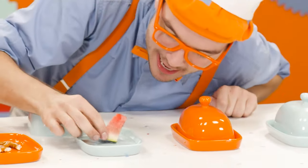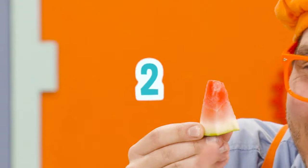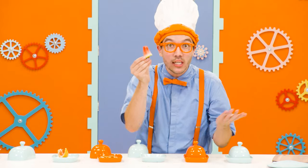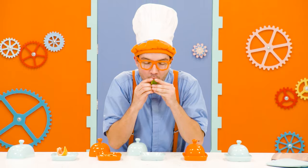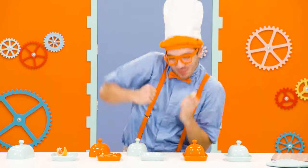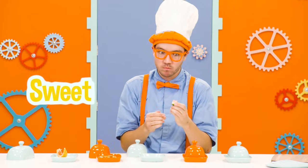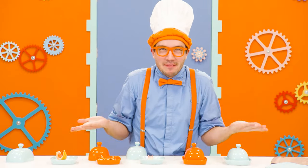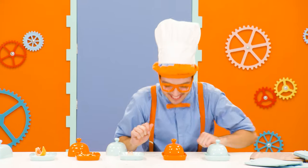Oh, look at it. It's a little triangle. Yeah, it's a triangle because it has 1, 2, 3 sides. Look at it. This triangle is from a watermelon. I can't wait to taste this one. This watermelon is really sweet. I love foods that are sweet because they make me so happy. Yeah. I'm gonna have some more sweet watermelon later.